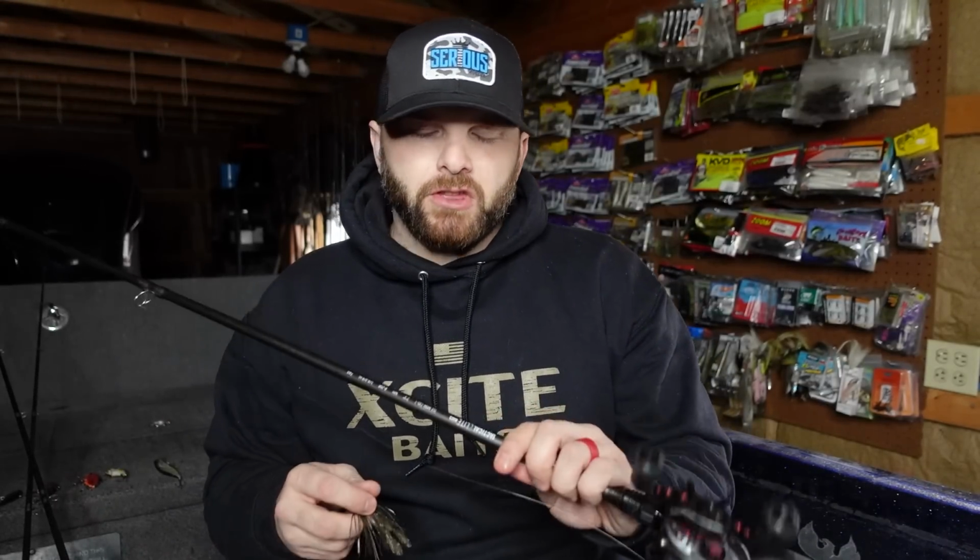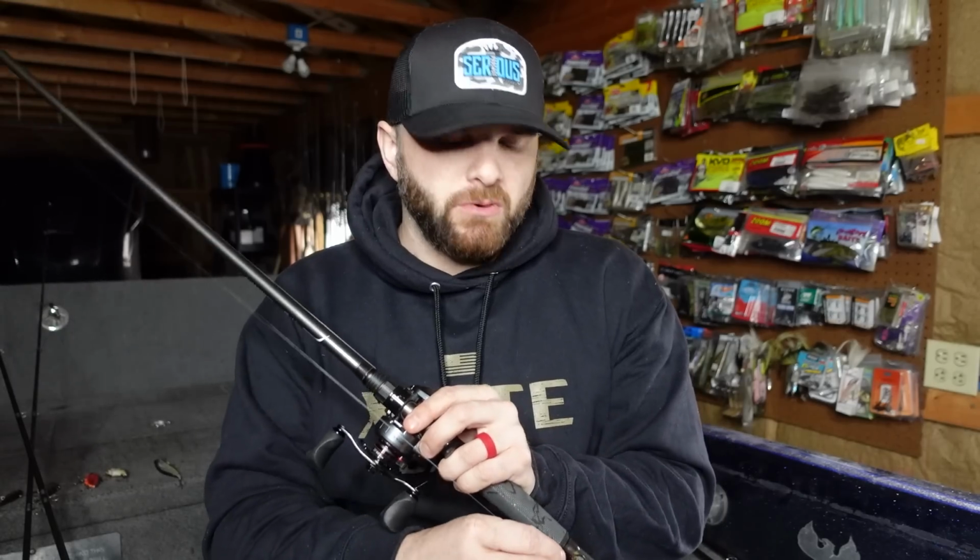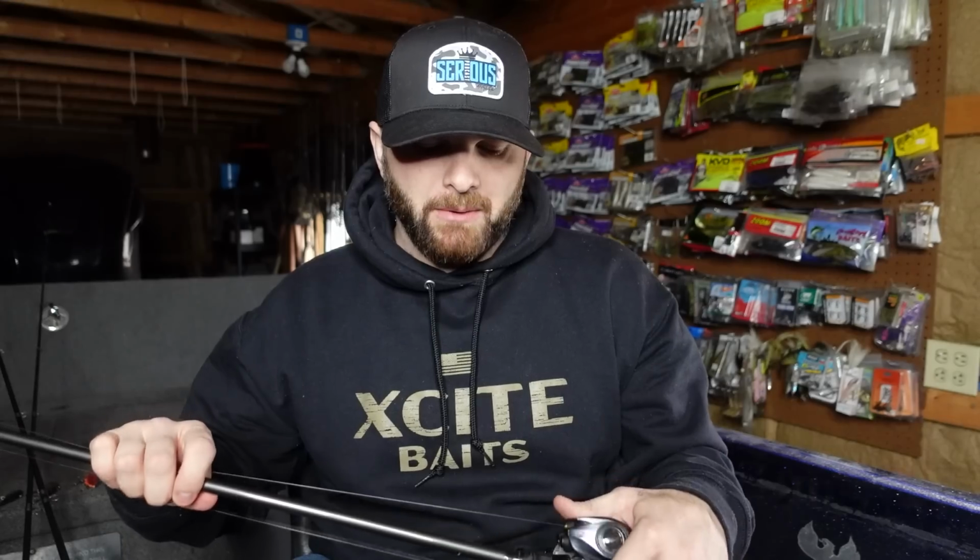My bait casting setup is going to be a TFO 7'3" medium heavy. I'm going to put it on 12 or 10 pound test fluorocarbon line. Let me maintain that bottom contact a little bit better and trigger those fish to bite. And if I fish around really heavy rock, I might bump that up to 15, but most of the time I'm trying to go with the lightest line that I can get away with. Then a high speed gear ratio bait casting reel.